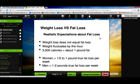So let's talk about weight loss versus fat loss. A realistic expectation of fat loss is about 1/2 to 1 pound of true fat loss per week for women. Now, I'm not saying that can't be more. I'm just saying typically if you're taking a moderate approach to your fat loss, it's not going to be much faster than that. For men, it's usually 1 to 2 pounds. So, ladies, if you want to get to that 2 pound range, we're talking about a pretty large deficit and not very many breaks. If someone wants to go out on the weekend, or somebody brings you something at work, we're talking about staying very strict. So I find that while having a little bit of freedom, 1/2 pound to 1 pound a week is a little bit more reasonable.